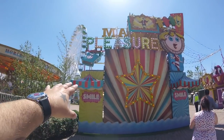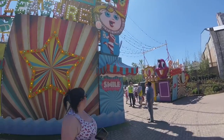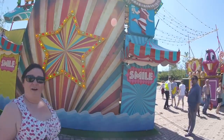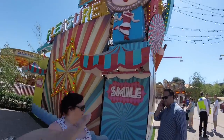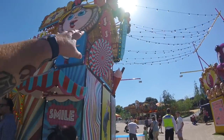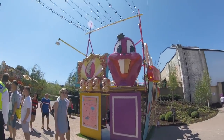It looks like old illumination signs and things like that. Looks nice, doesn't it, Lisa? Okay, yeah, this used to have the turnstiles and the booths just here, but this is all new, old school style, like Lisa said. So it's all like old signs and things. This is looking very nice.